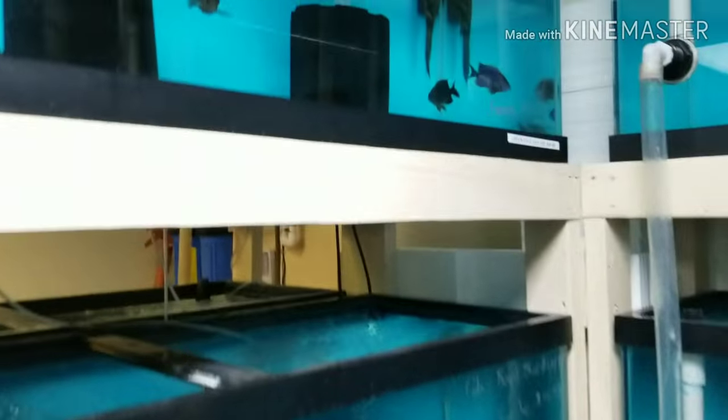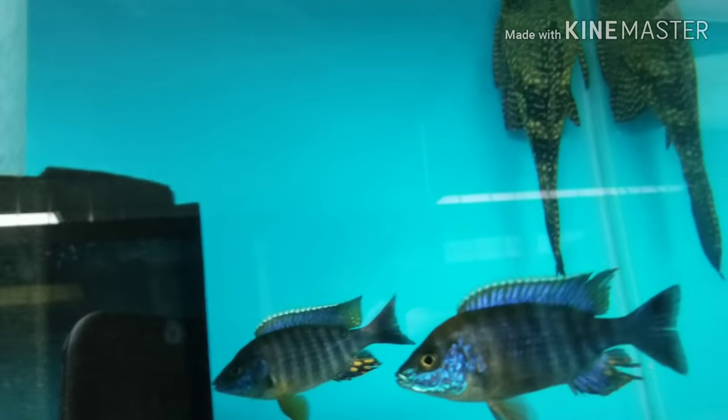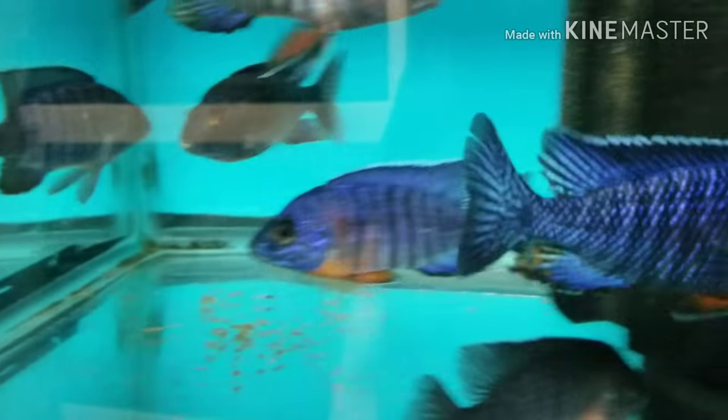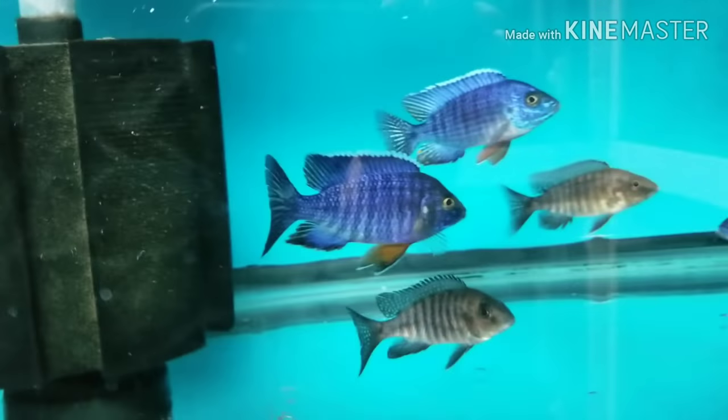Back in stock, green-faced Seleucis, 4-inch plus males. Lots and lots of females. Where they all are. There you go. Kobu Regals, 4-inch. Lots of females in those as well.